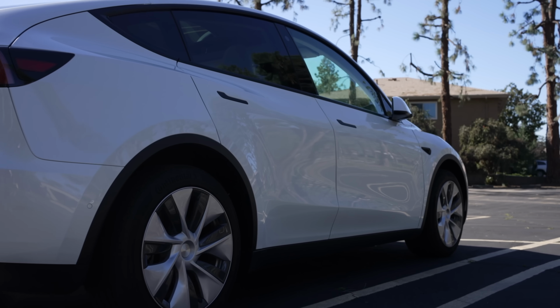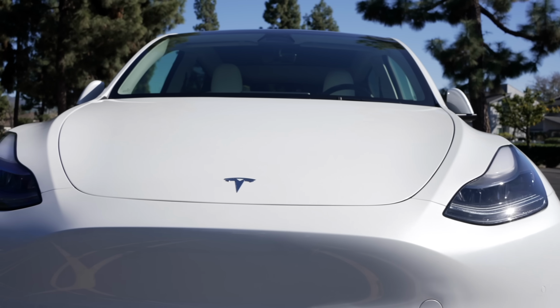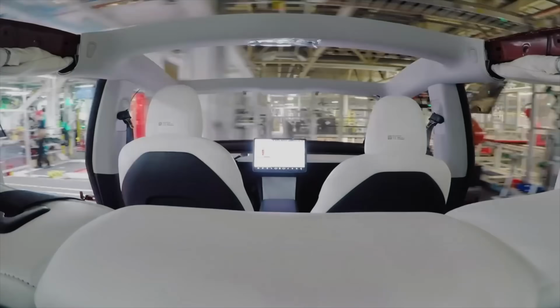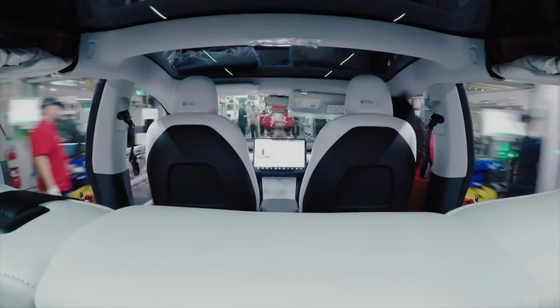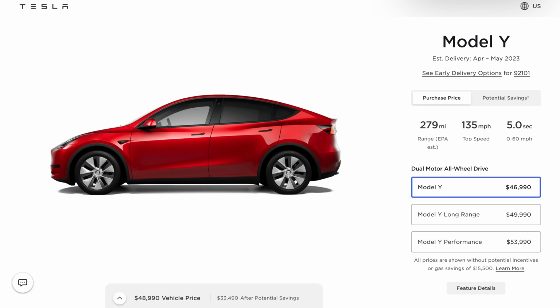Briefly, Tesla sold a standard range rear-wheel drive Model Y, but today that car is only coming out of their factory in China. It has not been available to buy anywhere in North America. So they build standard range cars in Fremont, but it's exclusive to the Model 3. Recently, Tesla officially introduced the standard range all-wheel drive Model Y.